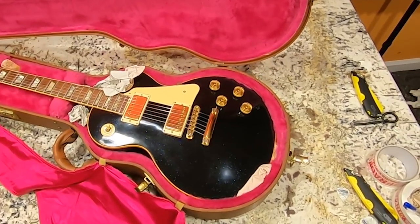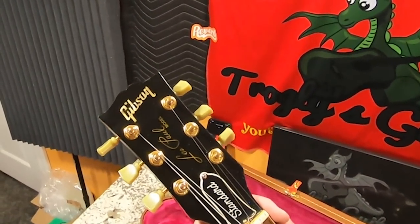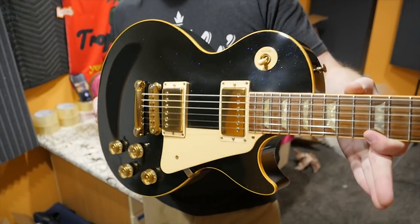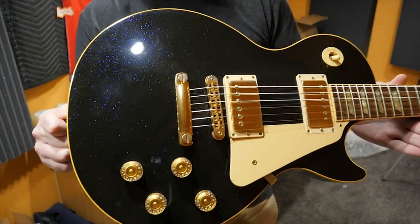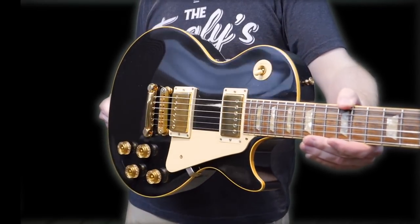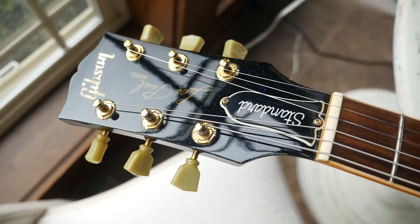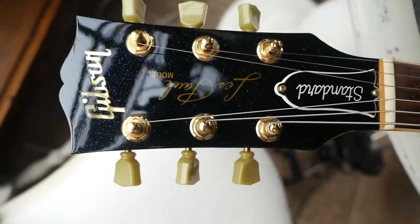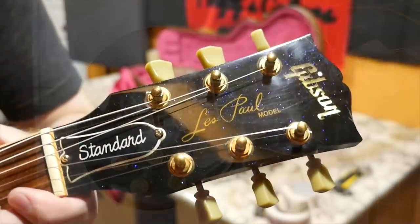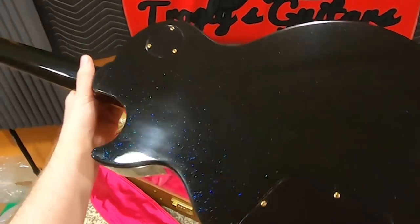Ooh. That's quite nice. I like it. Okay, so this is Brunswick Blue Sparkle from 1993. In all the photos, and I'm sure even in my photos, it's so hard to capture this, but it really has that nice, shiny, sparkly, dark blue finish going on here. But I didn't realize it had a matching headstock. Man, I am so happy I took a chance on this because that just looks phenomenal. I was not expecting that. But then the back also has the Brunswick blue going on.